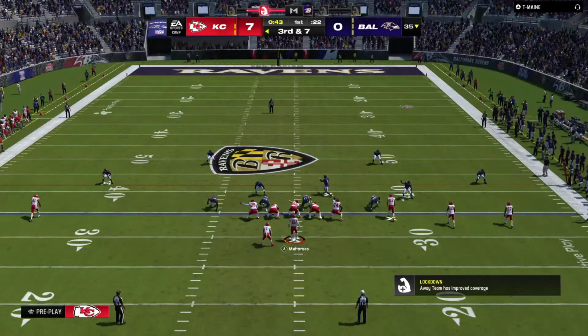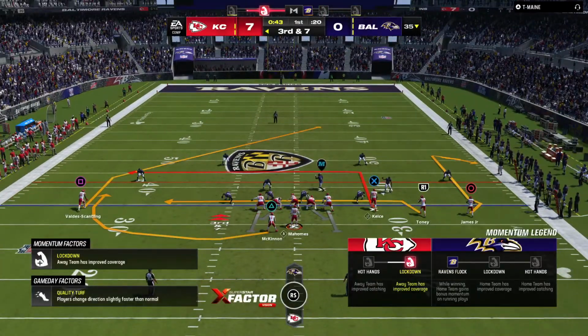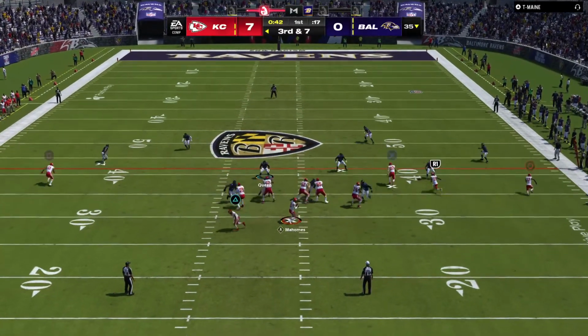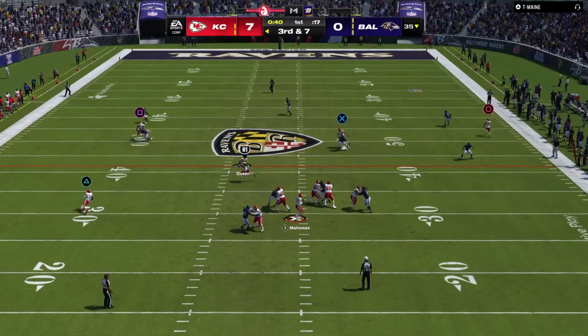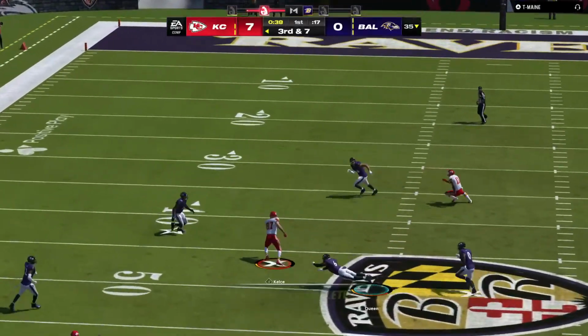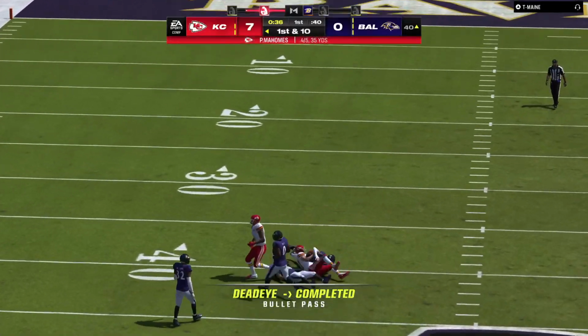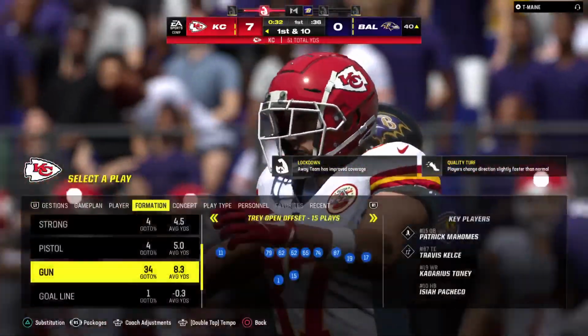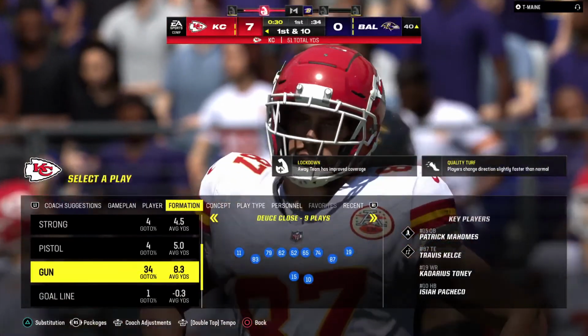They head to the line facing a 3rd and 7 following the incompletion on 2nd down. Mahomes going to throw. That's complete. It's Travis Kelce, and he's going to be taken down with the 1st down at the Ravens' 40. Excellent play there on 3rd down.